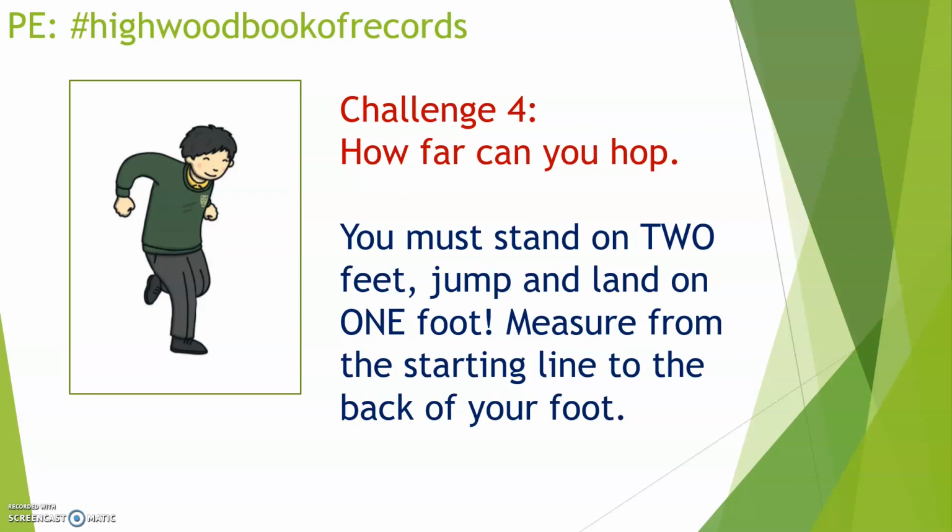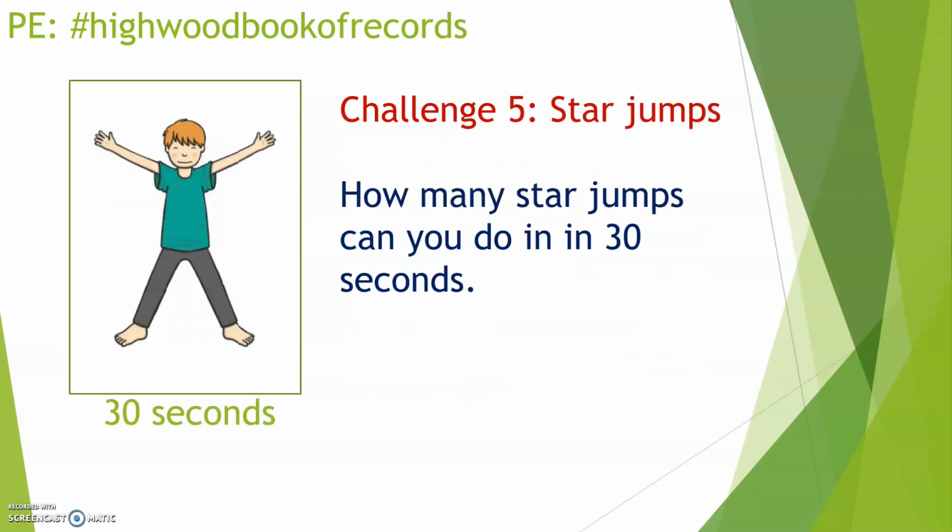Okay, it's where your foot landed on the floor. And whichever foot is the one furthest back is the one you measure from. So very similar to challenge 3, but this time you're hopping rather than jumping. Let's look at challenge number 5.